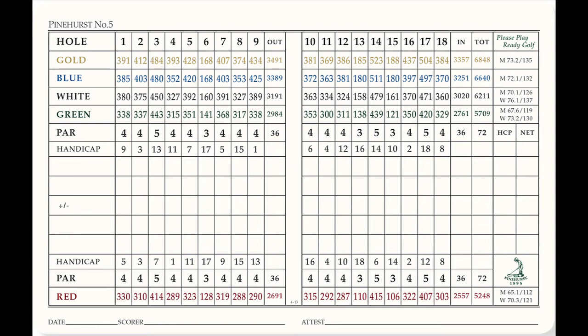The 10th is a medium-length par 4 that bends to the left at the very end. There are no bunkers, but a pond on the right does come into play just before what is another friendly putting surface. The par 4 11th is straight away, not very long, but does play uphill. The green is elevated with a slight false front, and the right side is hard to stick to. There is also a large bunker to the left of the green.